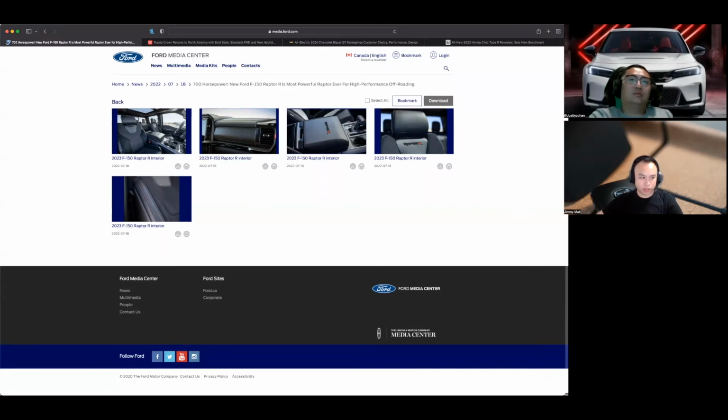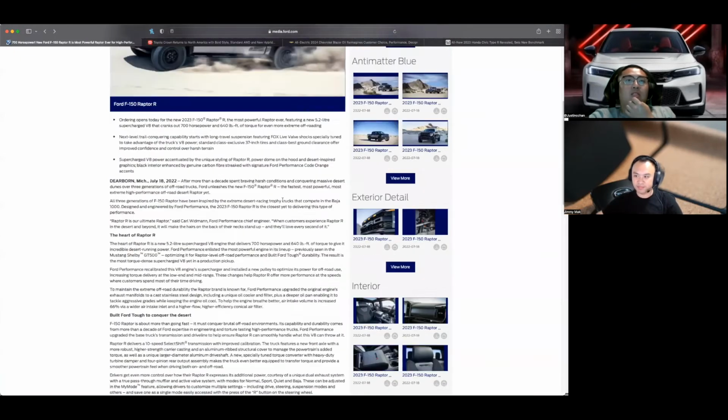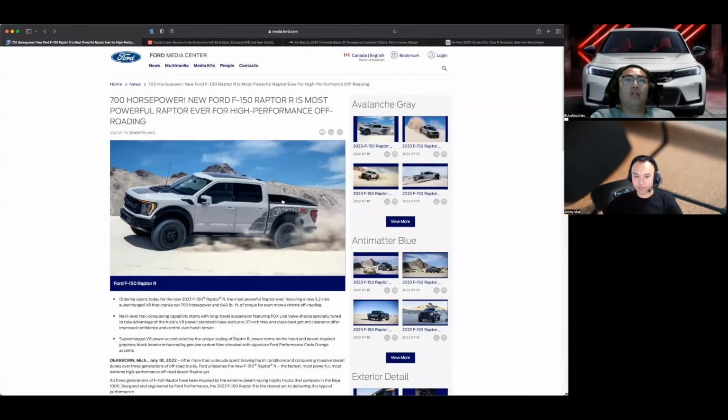109,000 US dollars. It is fully equipped at that point, though. There are no packages or anything like that; they said the TRX does not have options. Yeah, it's pricey, but if you're looking for one crazy off-roader. That's a cool $40,000 more than a base Raptor in the US, so it's a significant amount.